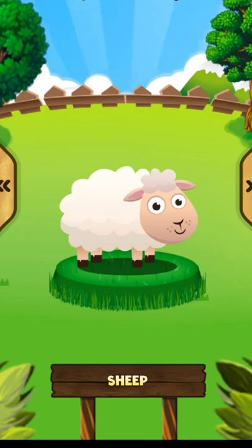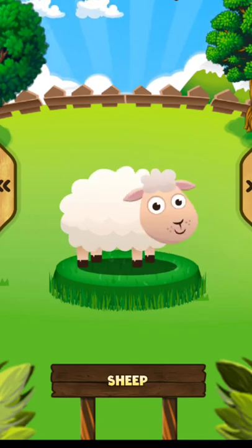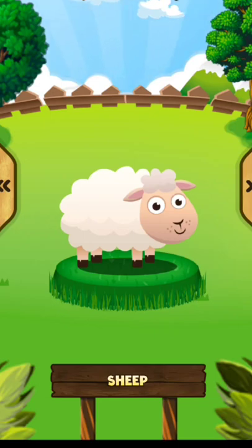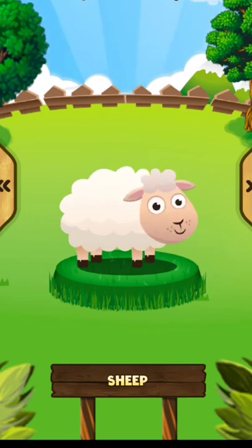Sheep. The sheepskin is covered in wool. The sheep live in groups. The sheep eats grass.